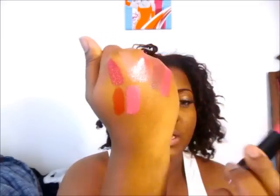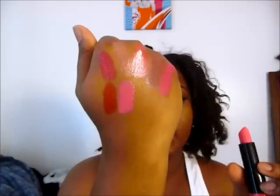This is called Hot Pink. Now this one, I'm definitely going to have to tweak a little bit, because when I put this on my lips by itself, I look a plum fool. So this is it right there. And once again, this is called Hot Pink, and this is by NYX.